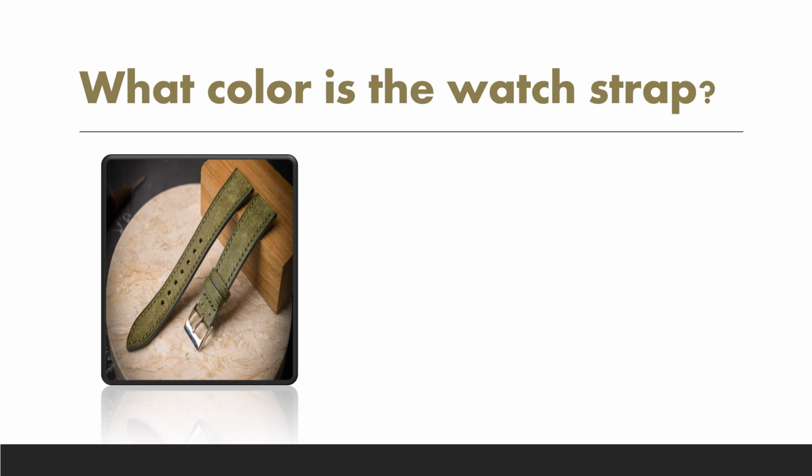What color is the watch strap? I'm sorry. Try again. Okay. Let me reveal the answer. It's olive. The watch strap is olive.